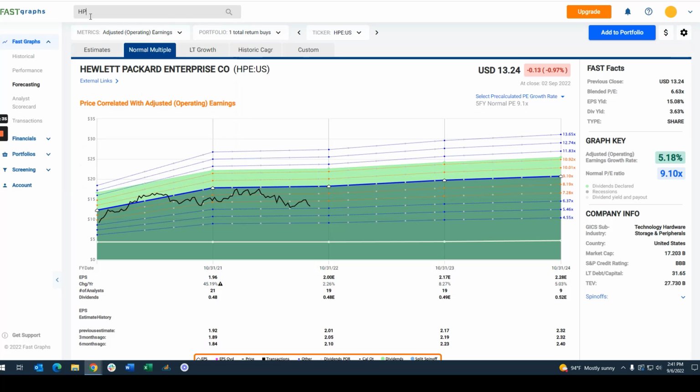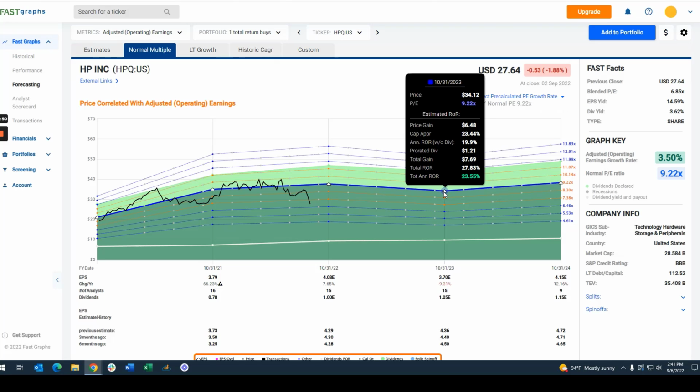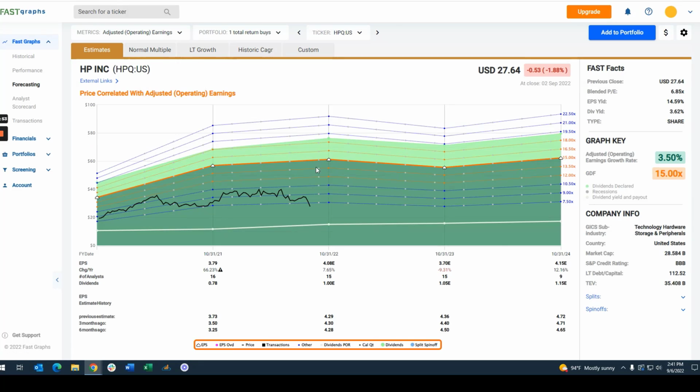Going back to HPQ and looking at both companies, I've got a very similar result at a 9 multiple. If this company simply went back from a blended PE of 6.8 back up to a 9 multiple, I'd get 19 or 20% rates of return. If it went to that 15 multiple that I think it probably ought to deserve, I get these 45 or 50% annualized rates of return. Personally, I kind of like HPQ better because of the cash flow consistency and so on. But I have to also give HPE a pass because of the spinoff activity they did, and it caused some CapEx distortions and so on.